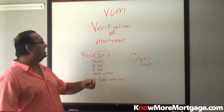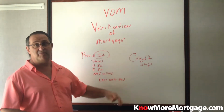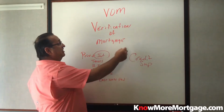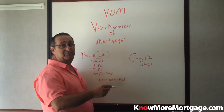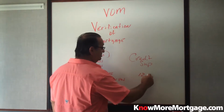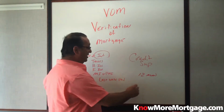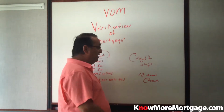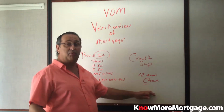Now, with verification of mortgage, we want to be cautious. If you have a private loan that you got from a private person, they've got to sign a verification of mortgage, and if it's really private, if they're not reporting to the credit bureaus or anybody, they're going to look for 12 months of bank statements from you. They're going to make sure that you always pay with a check, never cash. You want to verify when that person cashes that check. And this is really important.